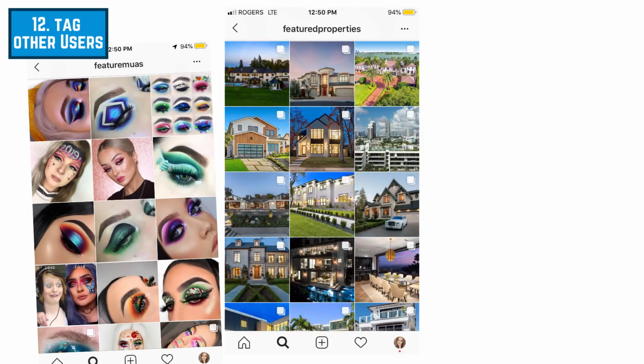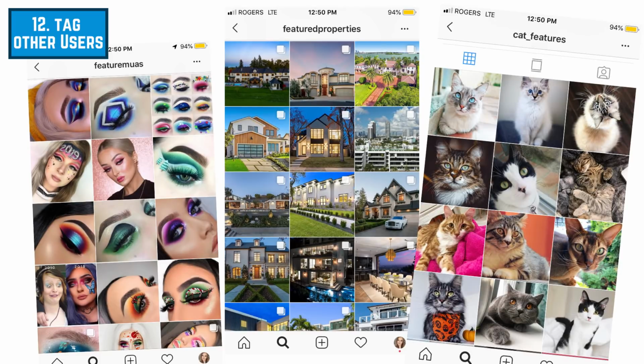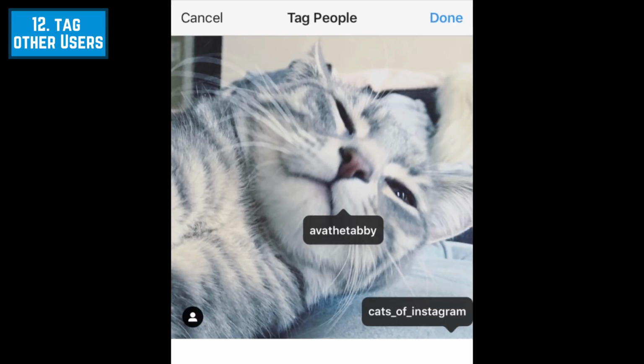There are tons of Instagram pages out there that are solely comprised of reposted content from other users. Tagging a compilation or feature account that posts about the same topics as you can help you get reposted and in turn bring more people to your page.